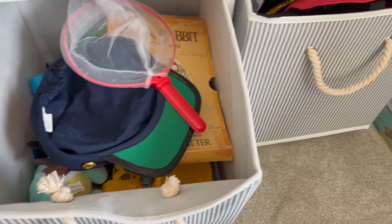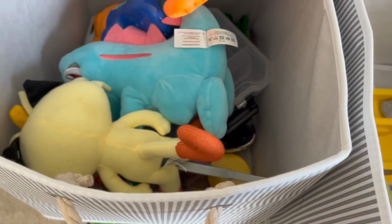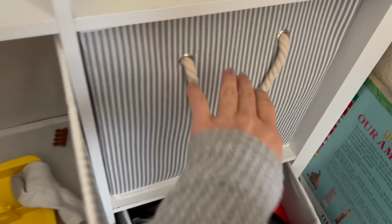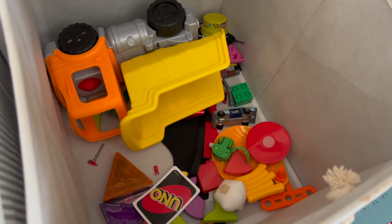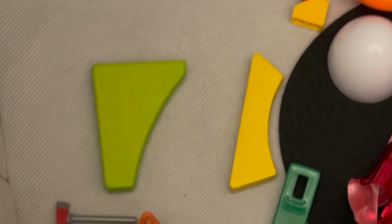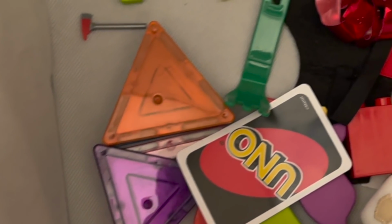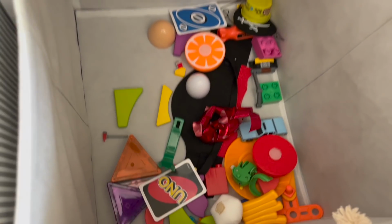I mean, everything is just tossed into bins with no rhyme or reason. So after I declutter this, I'm really going to take the time today to figure out a better way for us to keep the toys organized. Because at this point, this is just trash when it's organized like this. One-piece Legos, puzzle pieces, my cheap knockoff Magnetiles, a random Uno card. There's nothing we can do with this.